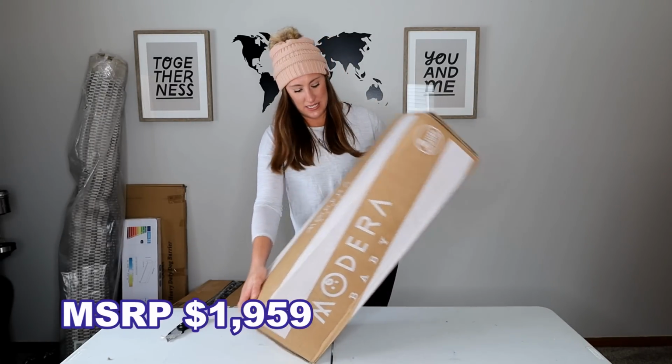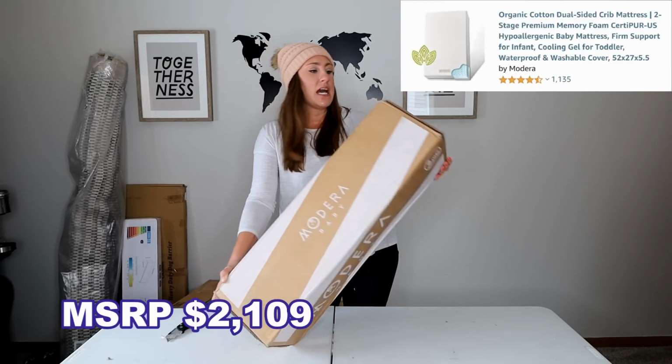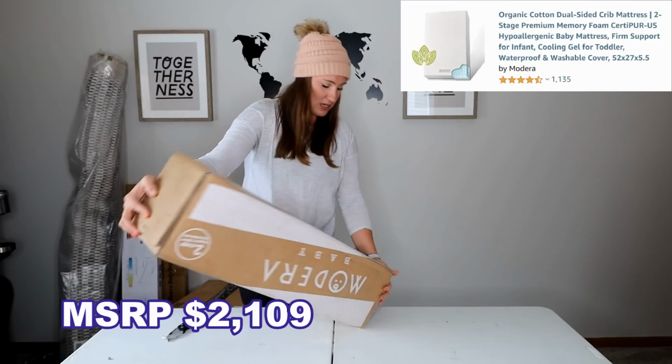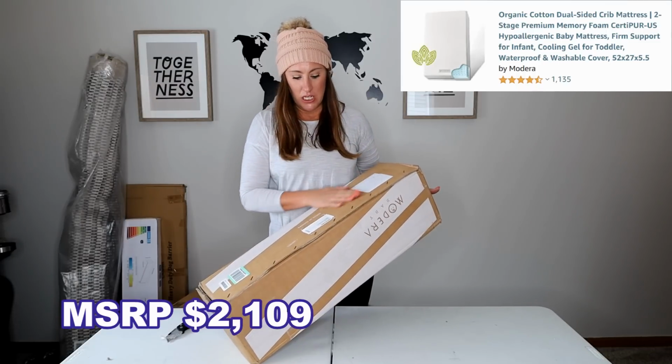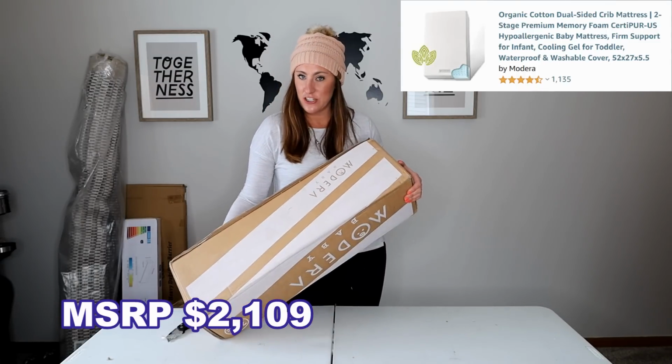This says it is a baby crib mattress and it's all still stapled shut. All sides are still sealed with their staples, so this is brand new. Should resell really well being brand new in its packaging.